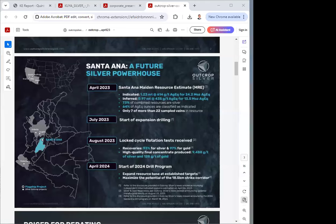This is effectively an exploration story where they're taking a vein system. It's a fairly narrow vein, 1.5, 2 meter veins, and they're drilling it and coming up with resource. But they have, I think, 7 or 8 different veins here, and they're all quite high grade. But you can only fit so much tonnage on any given vein. So to develop tons in a system like this, you're going to have to drill a number of these things, routinely.